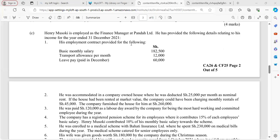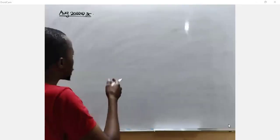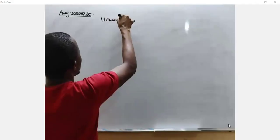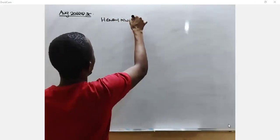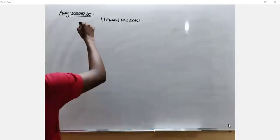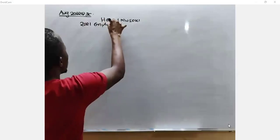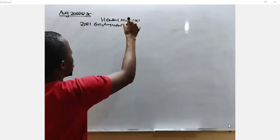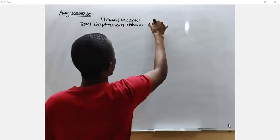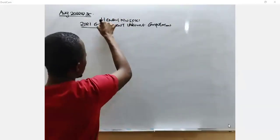So how can you miss the correct 12? You are going to start with the title. We talk about Henry Musyoki, and we write in caps, Henry Musyoki. In this case, we are talking about 2021 employment income computation here. So we are going to start with Kenya shillings there.